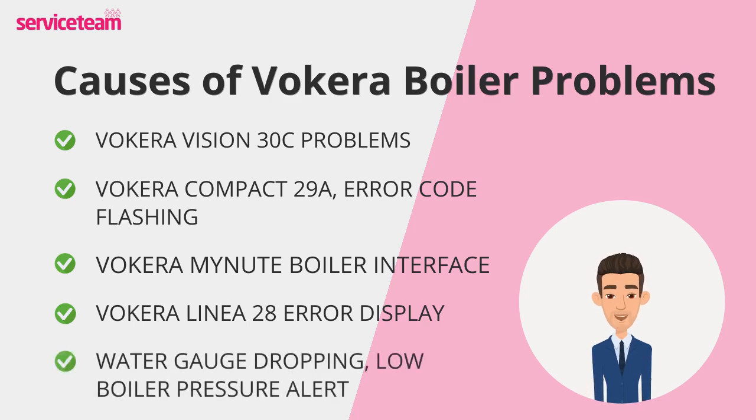One of the most common problems across Vokera boilers is low water pressure, often showing as error codes for O41 or A04. This could mean there's a leak in the system. You can try repressurizing the boiler following the manufacturer's instructions, but if pressure keeps dropping, an engineer will need to trace and repair the leak.